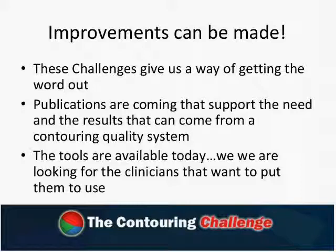The challenges give us a way of getting that word out. We do have several publications that are coming out. Ben actually has a publication that's going to come out in the Red Journal, and that should be coming in the next month or two, I hope. There's a couple other publications from the group up in Canada at London. They've got some really neat stuff that they're working on, and we'll be seeing that in the next few months.